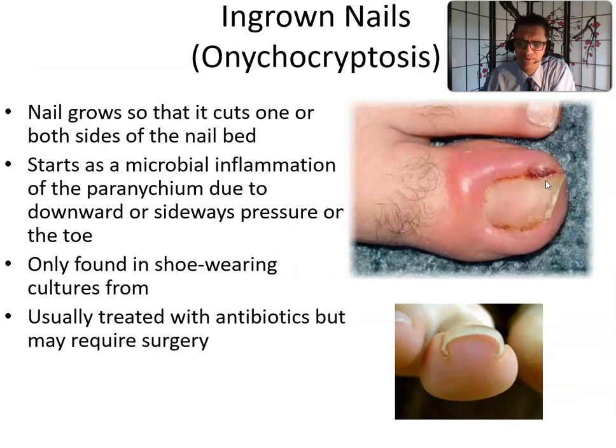Now, you can get ingrown nails, which are nasty. That's called onychocryptosis. Nail grows so that it cuts one or both sides of the nail bed. Starts as a microbial inflammation of the paronychium due to downward or sideways pressure. Only found in shoe-wearing cultures because it's real tight. And they're usually treated with antibiotics, but may require surgery to remove the entire nail bed there. But this is neglect here. You want to make sure that you're cutting your nails and being very diligent with hygiene here.